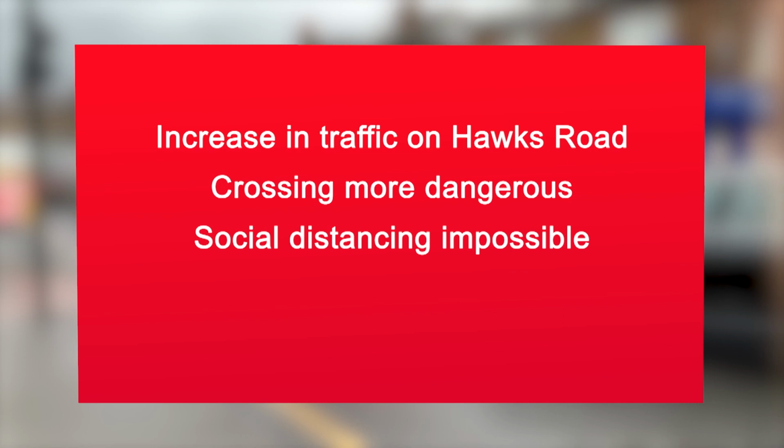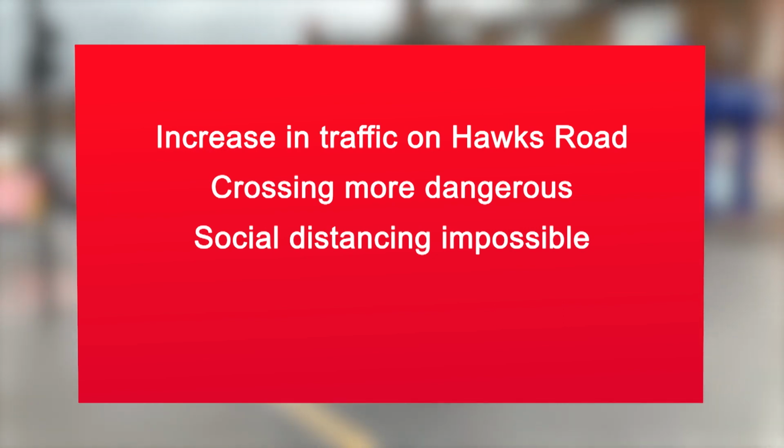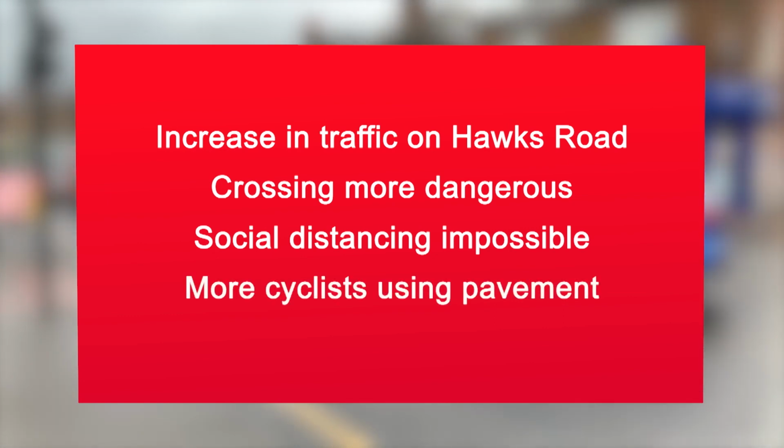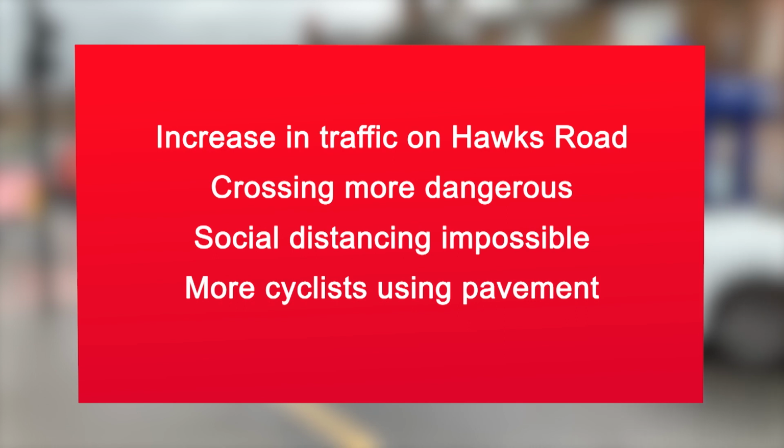Social distancing is impossible to maintain due to the narrow pavements and the increased amount of traffic. Because of limited road space, more cyclists are using the pavement. This has become an added hazard to pedestrians.